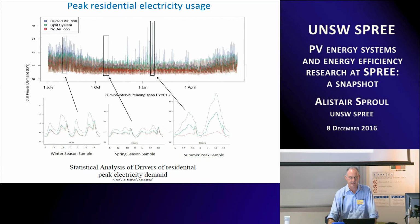This is Smart Grid, Smart Cities data that has ducted air conditioning, split systems and no air conditioning. All the households were surveyed so we can see not only their electricity usage, but the sorts of equipment that they have in their house. So just seeing that breakdown, we can see that the ducted aircon systems are the big drivers for peak demand. Here's peak demand in the summer.